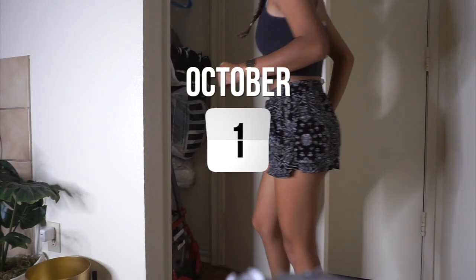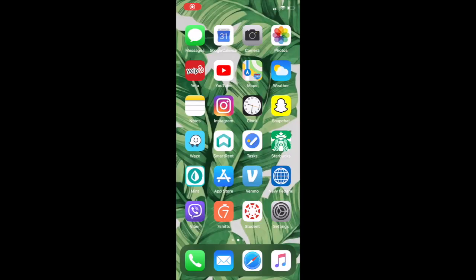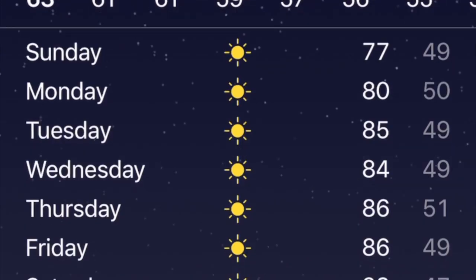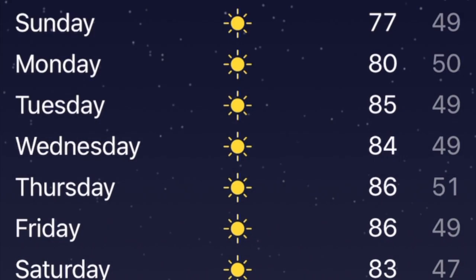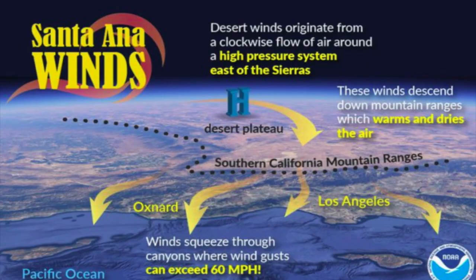October 1st. Time to dust off those sweaters in the closet and get ready for the fall season. And as you're checking the weather to see what cute little fall outfit you can wear, you realize you live in California, so there really is no fall here. So it's going to be 80 degrees in the middle of October. The one thing you can count on during this time of the year is the Santa Ana winds.